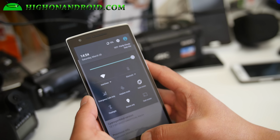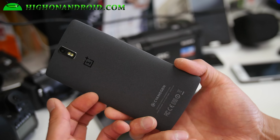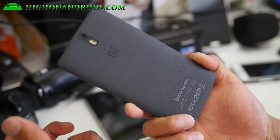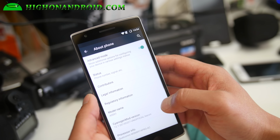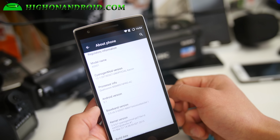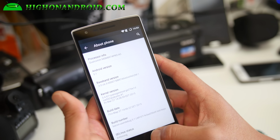And I know some of you requested an update, so if you want to try out the latest CM12.1 for your OnePlus One, it is here. This is not an official build. Official builds are actually not even out. But if you want to go ahead and update your phone to Android 5.1, and I'll show you that I've got Android 5.1, definitely check this one out. This is an unofficial one, but everything works out of the box. It's a pretty nice way to upgrade your OnePlus One.